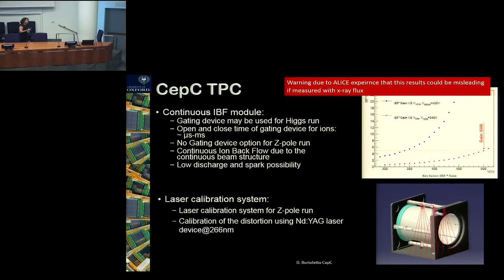And again, there is a lot of work being done now in China to try to correct for this problem. For example, using gating devices that open and close to stop this flow.